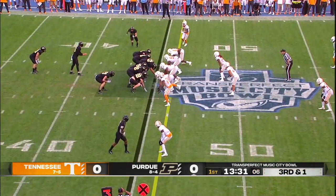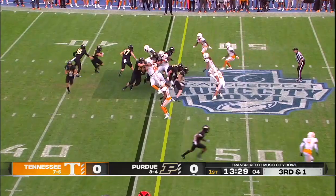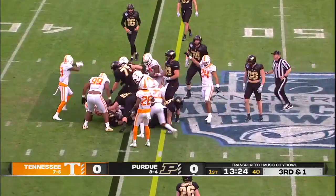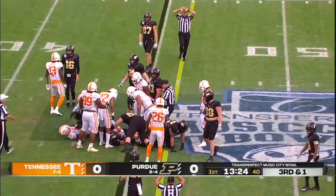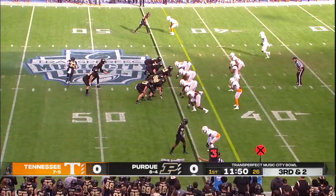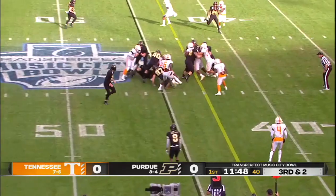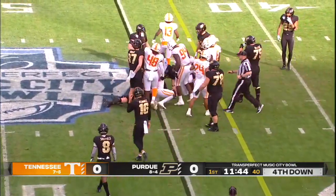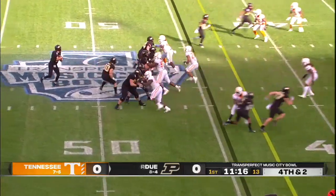Tight end Durham is the H. Here's Horvath, and he muscles his way near the marker. Tennessee with great push late. Let's see the spot. Horvath again needs 2, got none. Huge stop by Tennessee. Pressure coming up the middle.